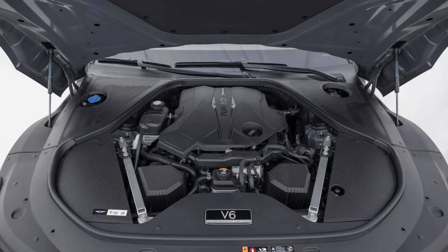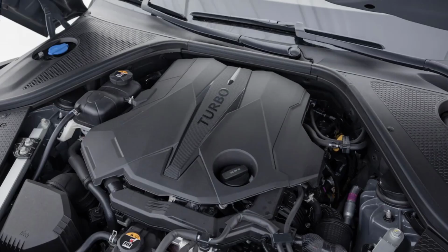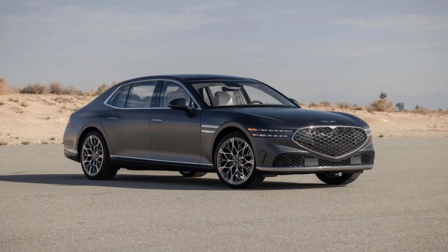The chassis serves up perfect 50-50 weight distribution for ideal balance, and the adaptive suspension delivers a calming ride quality that edges into the sublime, with the air springs sanding off nearly all the edges from even the worst bumps, ruts, or railroad crossings. The G90's 8-speed automatic transmission shuffles smoothly and nearly imperceptibly through gears.